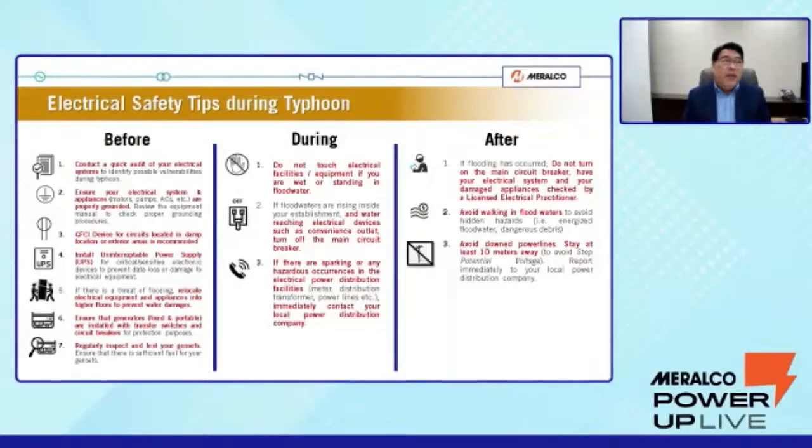So if you have the capacity to use GFCI devices for circuits located in damp locations or exterior areas. And for continuous power supply, especially for critical sensitive electronic devices, we recommend you install a UPS as a backup only. So if there is a threat of flooding, we recommend you relocate electrical equipment and appliances, especially those expensive ones, into higher floors to prevent water damage.